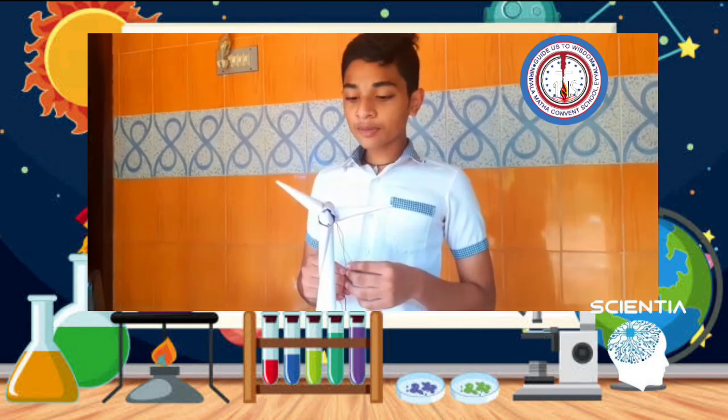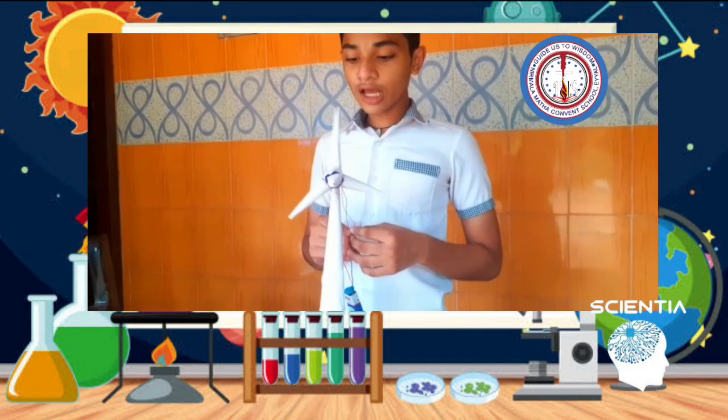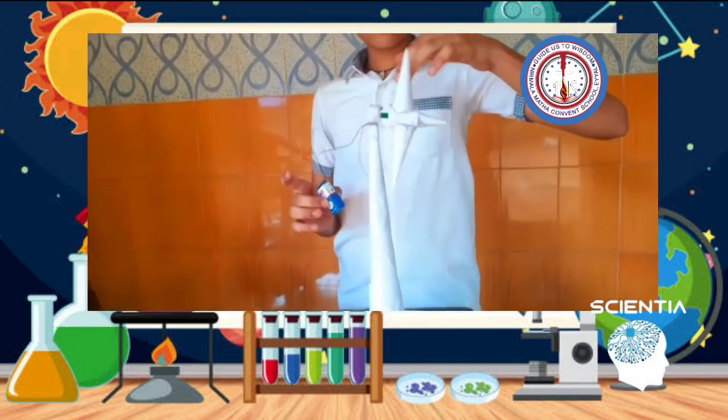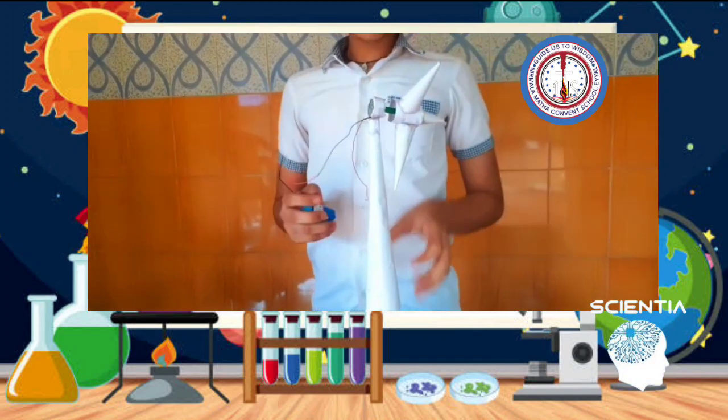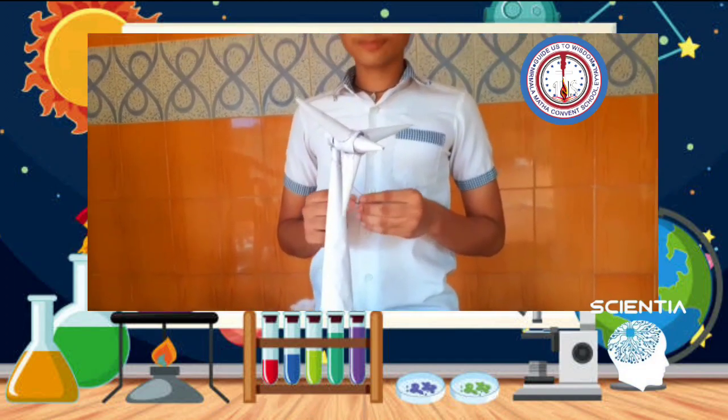Hi friends, I am here to introduce a windmill and it's just a working model and I made it with a cell and a mini motor. Windmill converts wind power into rotational energy.